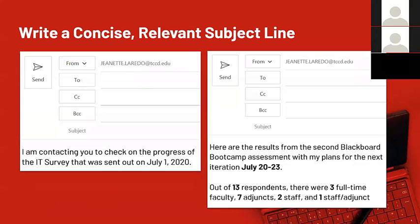So I have some examples here. Take a moment to read these, and then in the chat, go ahead and let me know what concise, relevant subject line you would use for these emails. So go ahead and take a moment and then type your response in the chat.